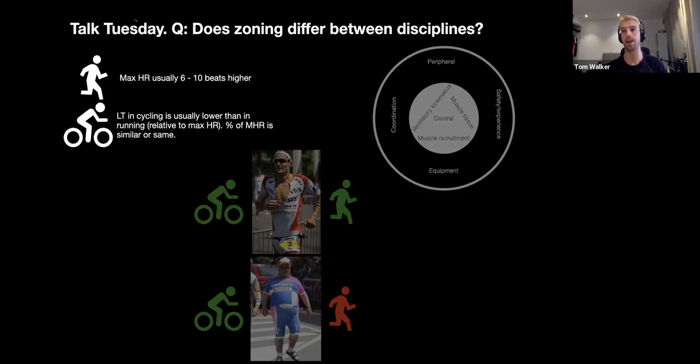So more trained runners are able to keep their rib cage more stable. This is why we do different drills that stop you rotating. This is why anti-rotational work within running is really, really important, because it's a big factor to how much oxygen you can get into your body.